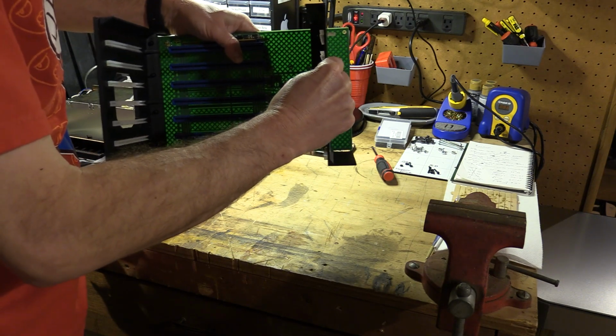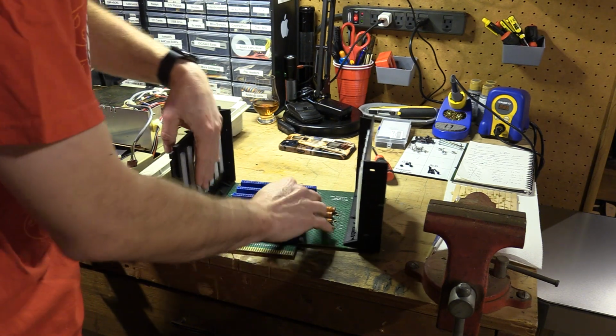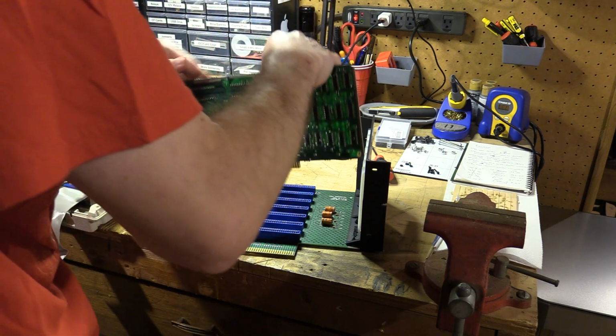I hope this gives me what I need. This looks like it could be useful. All right, here's what we're going to do. We're going to put this on the bench, spread this all the way out, and I'm going to shoot the video card into the slot.